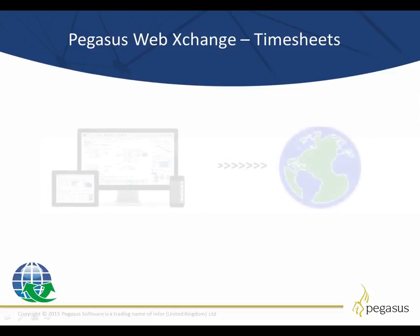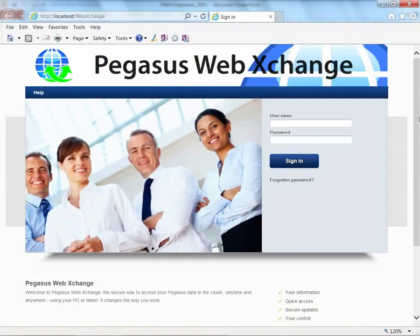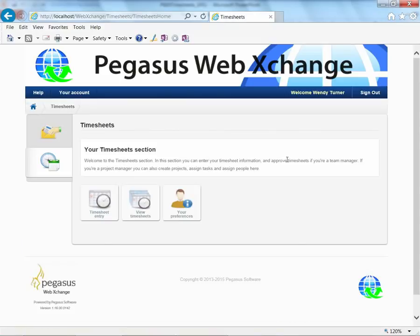The employee needs a device such as an iPad, tablet, smartphone, laptop, and access to the internet. They locate the web address provided to them by their company. This will then allow them into Pegasus Web Xchange Timesheets. Okay, let me log in as an employee and show you how they can enter their timesheets. Wendy has access to her previous timesheets, or she can enter a new timesheet.